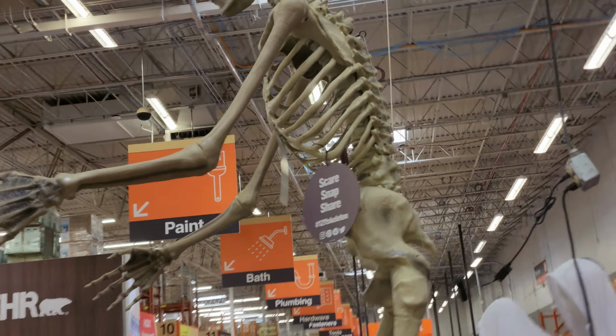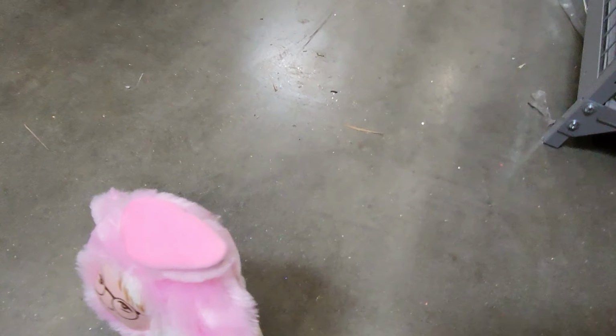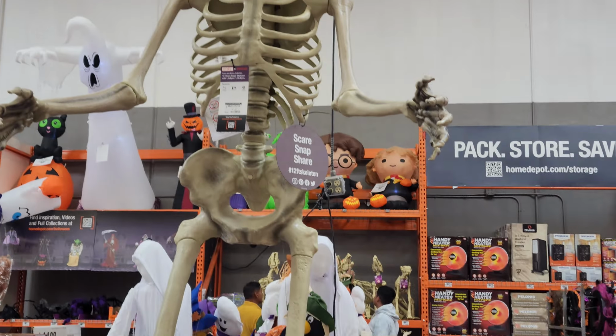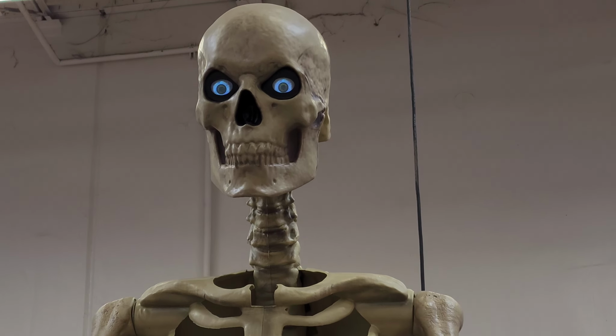Today I am at Home Depot. I do need to pick up a few items for the homestead. I always like to step into Home Depot to see what Halloween decorations they have. Two years ago is when I first discovered that they had the 12-foot skeleton and it blew my mind. So I can't wait to see what they have this year.